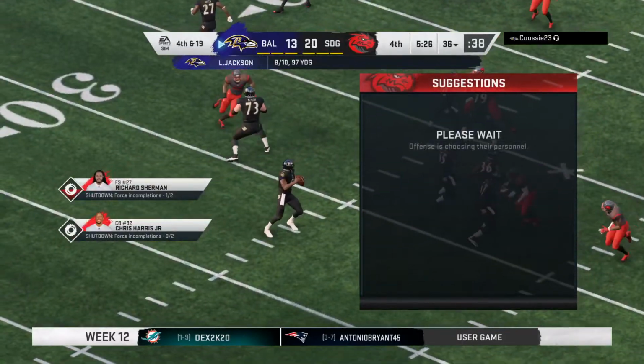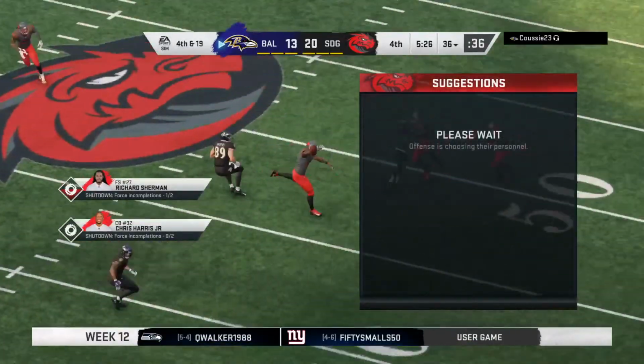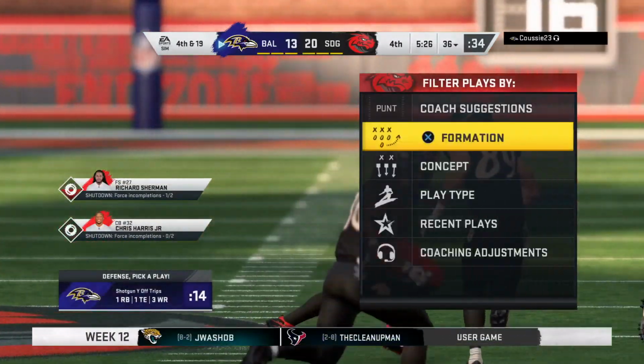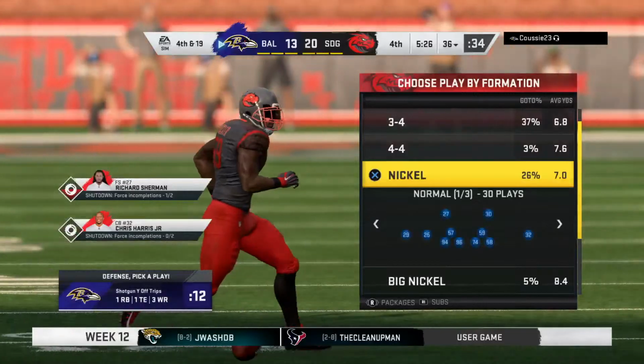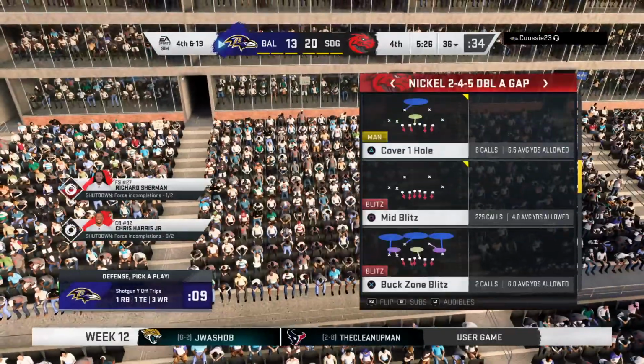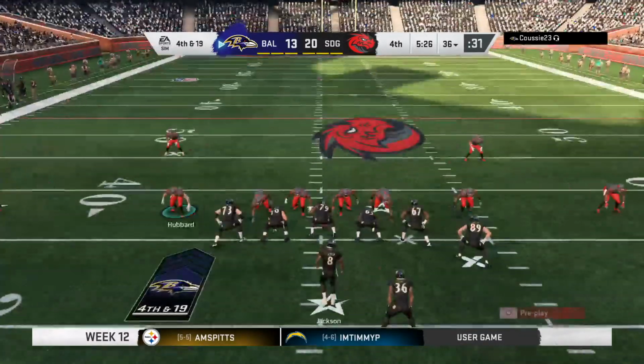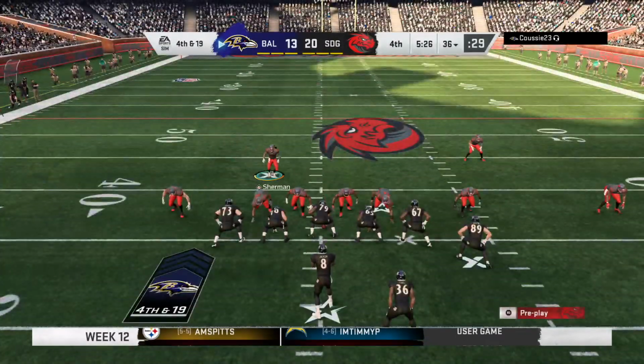Now the throw on third down, knocked away and incomplete. They went with the dime look that time on defense, just flooded the field with defensive backs, blanketed everyone, took away all the passing angles, thus the incompletion. 1 score down, here we go. They're going to go for it here on fourth down.